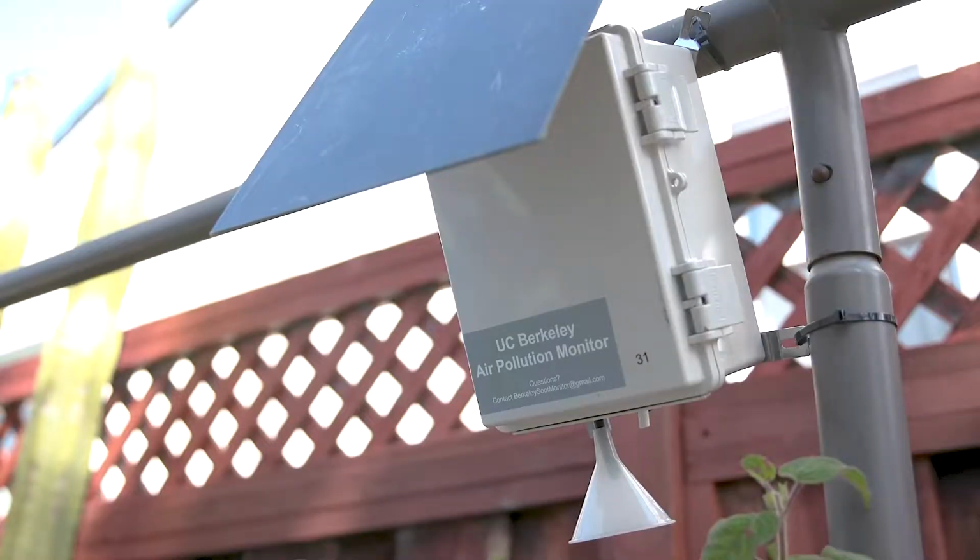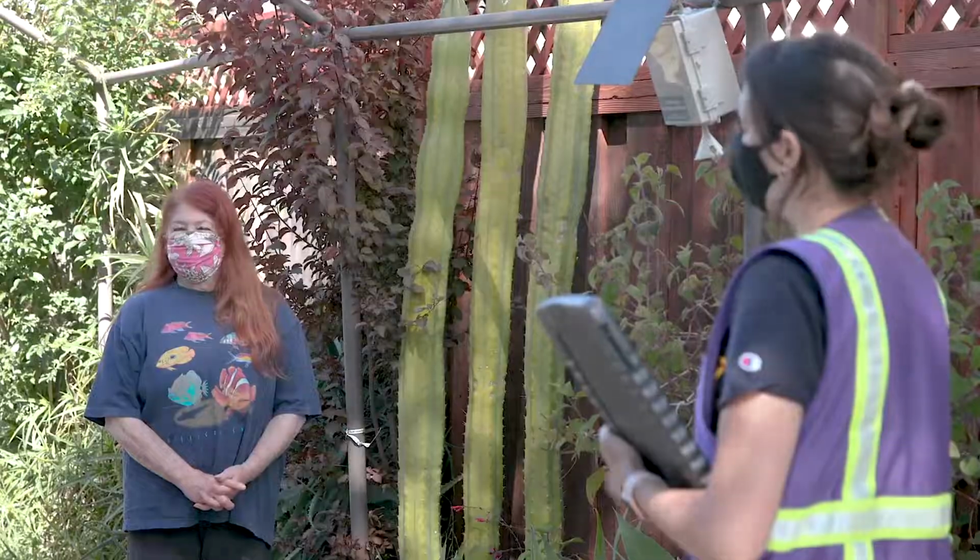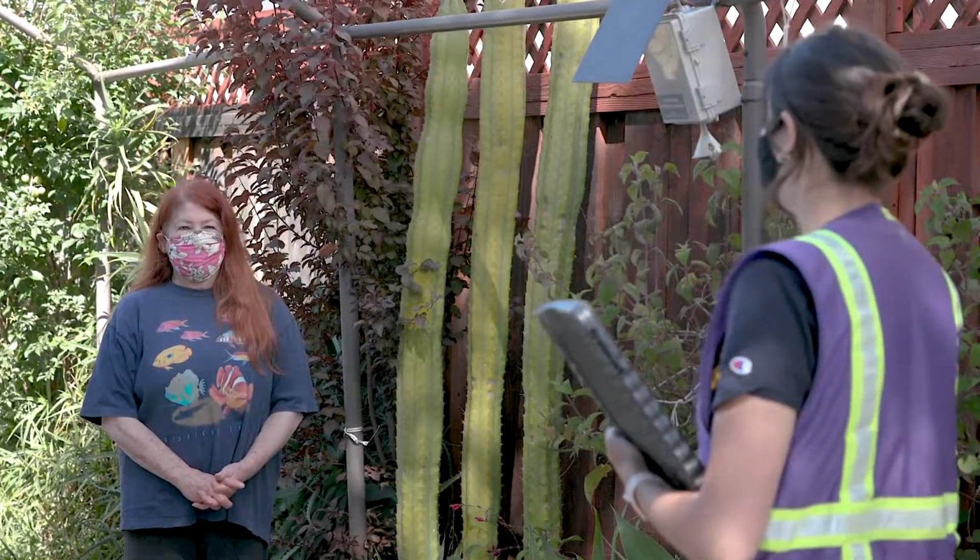I think that collecting the data is tremendously important. So what I do understand is that having the sensors wherever they can be is important because nothing seems to get changed these days without data.